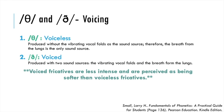The eth sound is therefore produced with two sound sources. The first sound source being the breath from the lungs, as we highlighted earlier, and the second source being the vibrating vocal folds. These vibrating vocal folds are what actually make the consonant sound a voiced sound, rather than a voiceless sound, like theta. To pull it all together, voiced fricatives are less intense and are perceived as being softer than voiceless fricatives, which you can demonstrate by repeating those same words and placing your hand in front of your mouth to feel the difference in airflow that comes out of your mouth when you say those words.